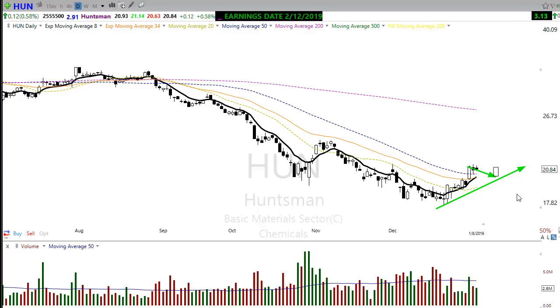I'm not worried about picking the perfect entry here, because what I'm trying to do is catch this move in here. I don't worry about the top of this move. And I don't worry about the bottom of this move. I want all of this fat part right here.